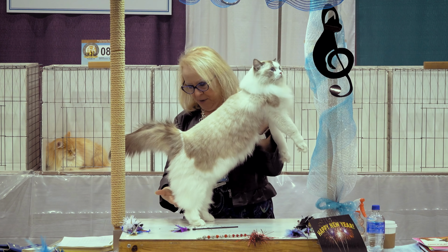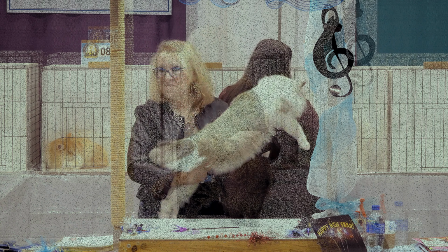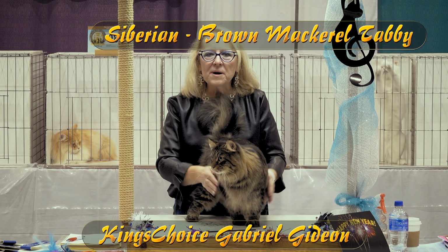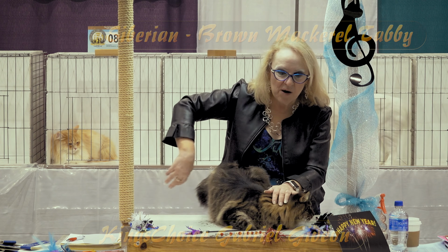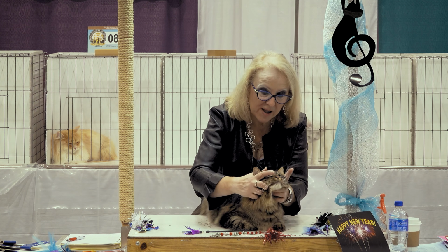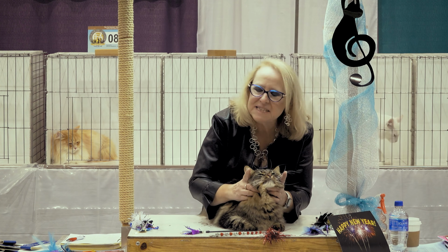And this is the ideal markings for the head, this inverted V that intersects those gorgeous blue eyes. It's our ragdoll. This is Siberian. Simply put, this is a cat where the standard describes everything a cat would need to survive in Siberia. Siberia, right.